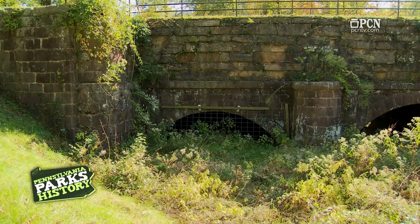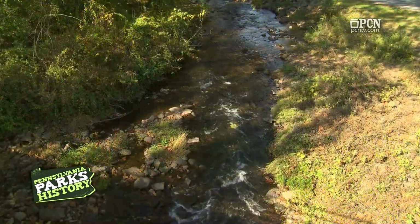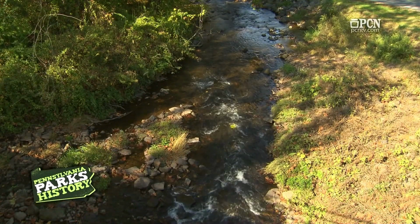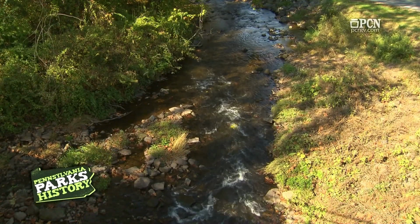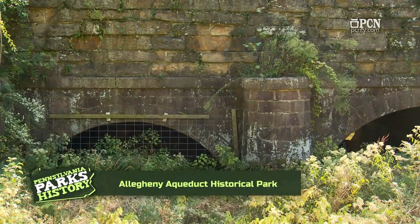Again, the main purpose here of the aqueduct was to carry the canal over top of the Allegheny Creek, which is just off to my left. Now, over the years, when it fell out of use at the end of the canal function in the 1930s, some of the structure did start to deteriorate. A lot of vegetation started growing through it.